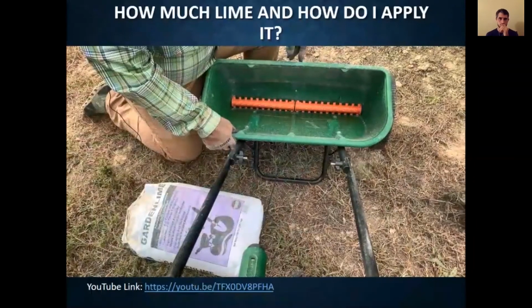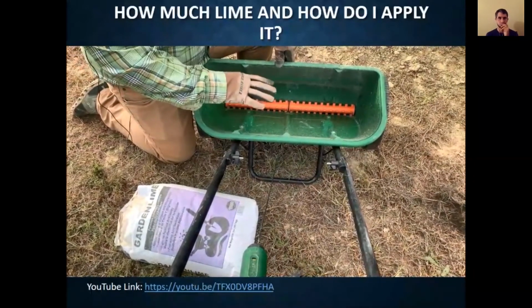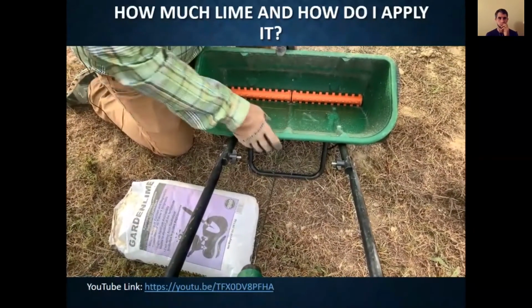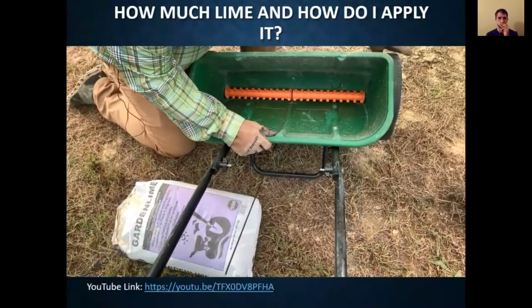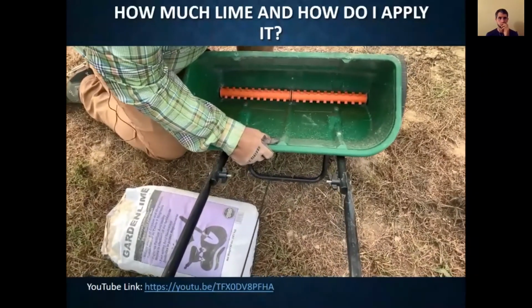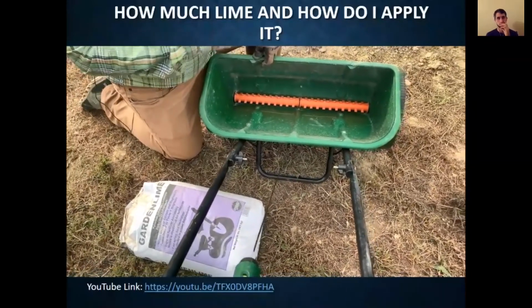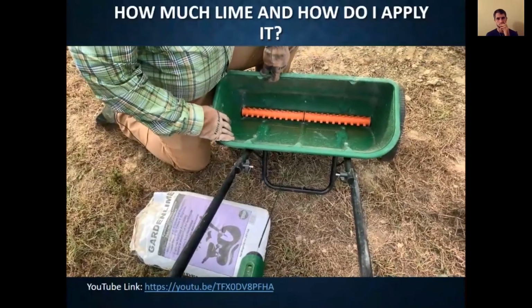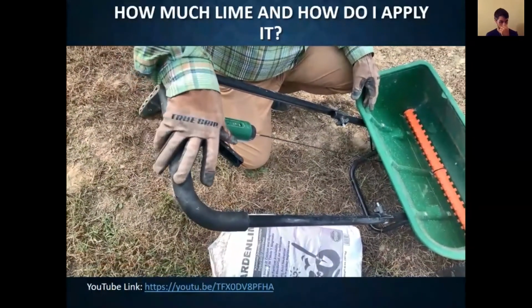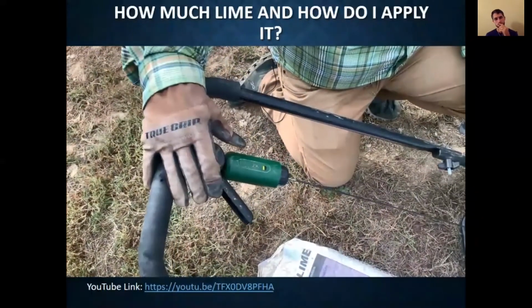So the way the drop spreader works, to help keep material from caking up on the discharge area and also to apply it consistently, it has an agitator in the bottom of the spreader. So this will spin and help keep the lime material loose and broken up, allows it to drop out of the bottom more evenly. So different spreaders have different ways to calibrate how much material comes out of the spreader.